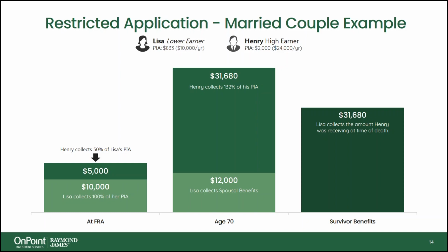I'll give one brief example of filing restricted application. So restricted application allows both Henry and Lisa to receive spousal benefits. In this example, Lisa collects her full primary insurance amount at her full retirement age, which allows Henry to collect 50% of Lisa's primary insurance amount until he then switches over to collecting his own maximum benefit amount at age 70. This allows Henry to collect an additional $20,000 in spousal benefits before he starts receiving his own individual benefits.